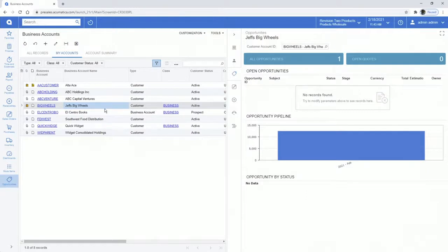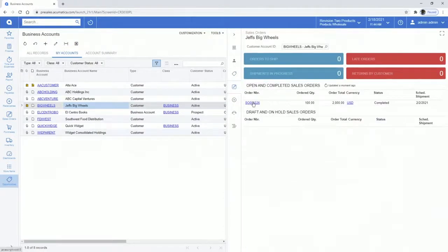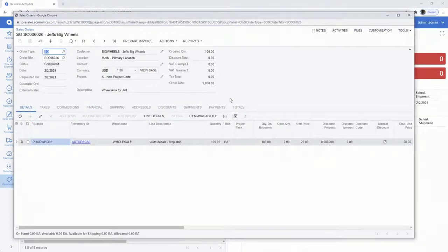Indeed, there is some follow-up. Apparently, my items arrived, and Jeff wasn't happy with them. So quickly, I go to my Customer 360 view, and I'm going to open the sales order to take a look at it and see what might be causing a problem. He says that some of the decals weren't sticking that well, so he wants to return them. Now in Acumatica 21 Release 1, as I mentioned before, we can actually go ahead and return these directly to the vendor. Let me show you how this is done.